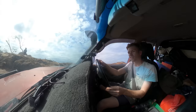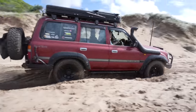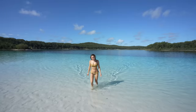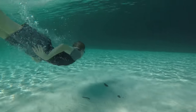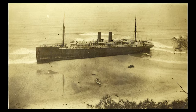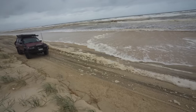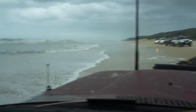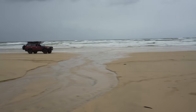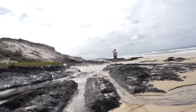From the epic four-wheel driving, to the picturesque landscapes. This is absolute paradise. We explore the history of Fraser Island and get a glimpse of its future. We chase the tides. We run from storms. We break down. That's what we've done. And we are forced to make hard decisions.